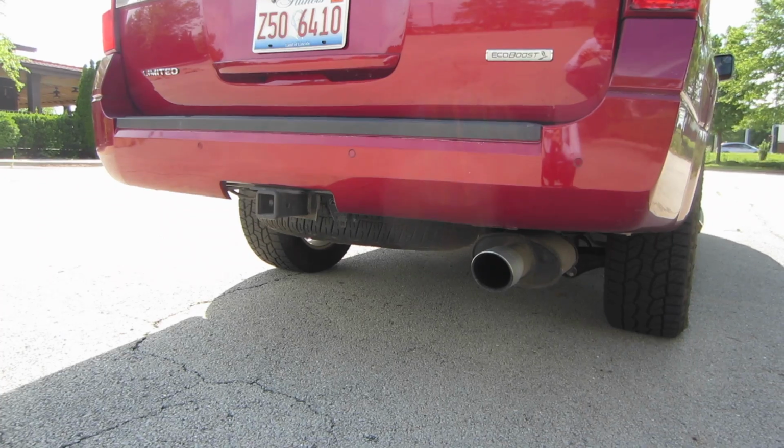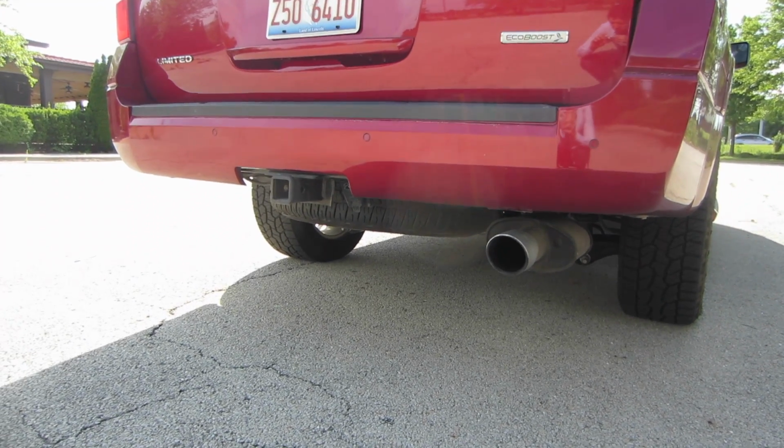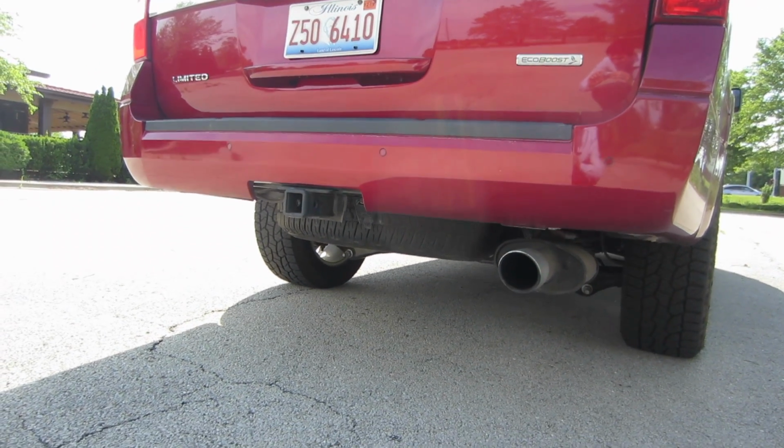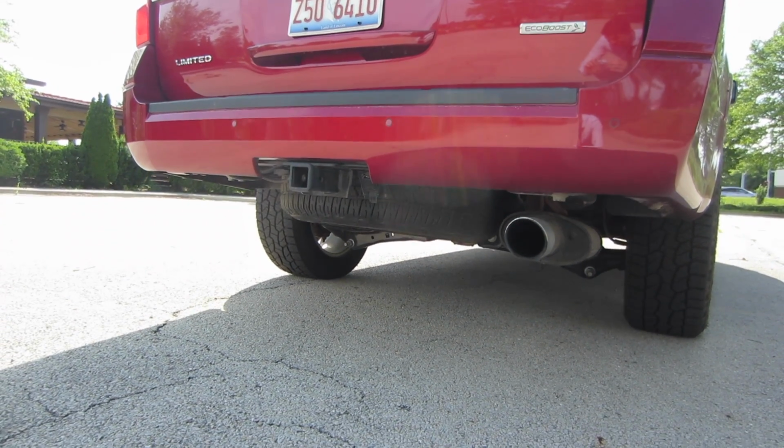And I think I mentioned this earlier, but this model does come with a trailer hitch. You can see it right here, and it does not have dual exhaust. You just get a singular muffler on the back.